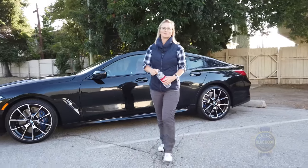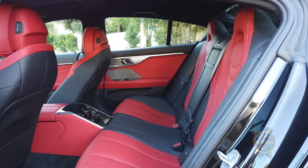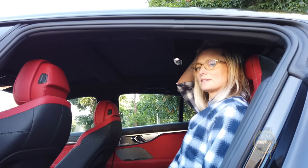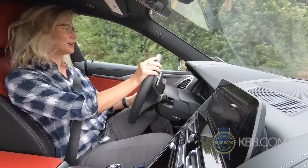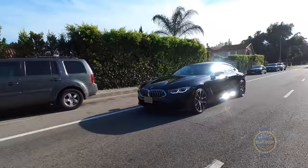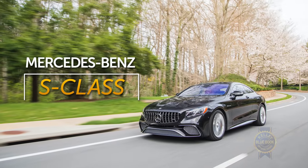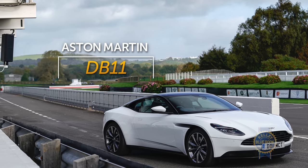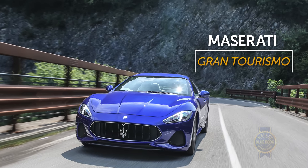The 8 Series Coupe, Convertible, and this Gran Coupe are all 4-passenger vehicles. Rear seats are more cramped in the coupe than the 4-door version. But even here in the 4-door, headroom is not generous. But if you do have some stuff to haul around, you can put both of those back seats down and you get some pretty decent cargo space. If you're wondering whom else makes a similar car, check out the Mercedes-Benz S-Class, Audi A7, Aston Martin DB11, or the Maserati Gran Turismo. They all might be good bets.